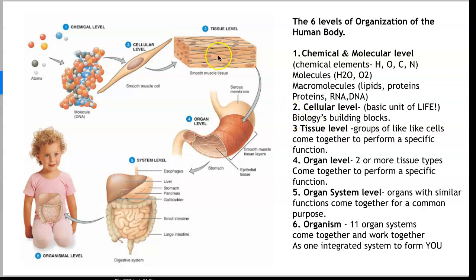Now, we have more than smooth muscle tissue. We have other types of tissue in our body, but we're just going with this one for demonstration purposes. So we're taking our like cells and we're going to put them together to form a tissue. So now we have a big collection of smooth muscle tissue, and we're going to combine different tissue types together, two or more tissue types, and they're going to form an organ.